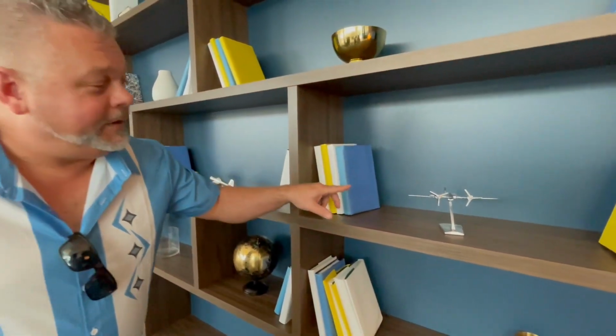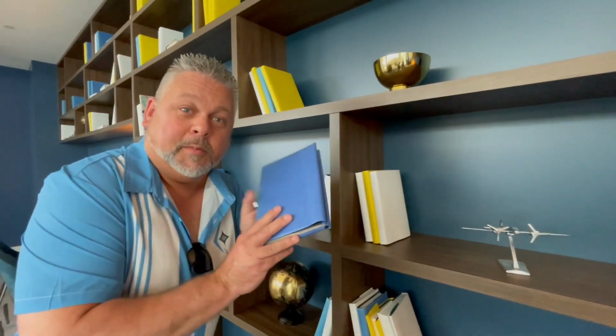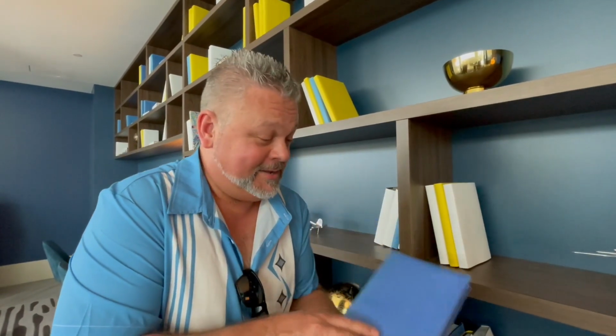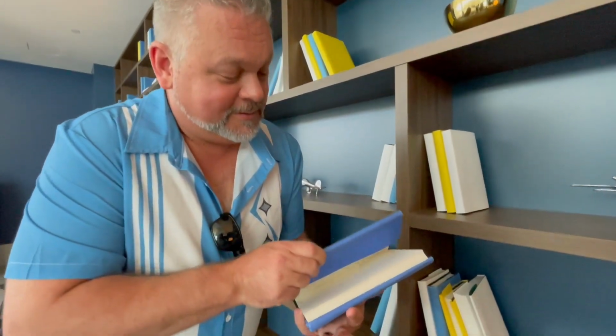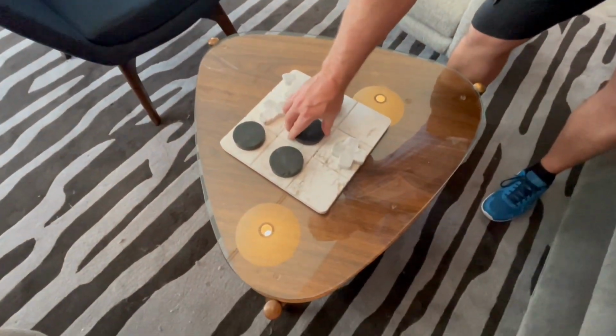The one thing I want to point out here. All right. How many of us remember doing these with brown paper bags for school? Okay? I know, right? And they took it to a whole other level. Yeah, they took it to a total different level. I love it.